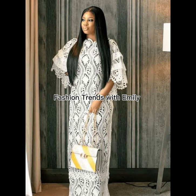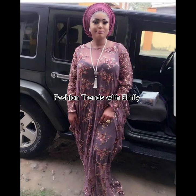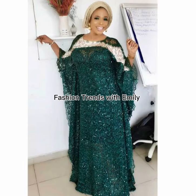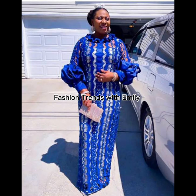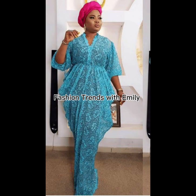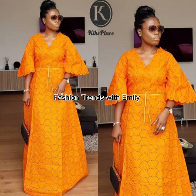So in this video, I have put together the most sophisticated Boubou dresses for you. So you can find the Boubou Ankara dress here, Boubou lace dress here. Boubou dresses are usually very fashionable and very easy to rock, and also comfortable and beautiful as well. So in case you're looking for this kind of style, you are in the right place.